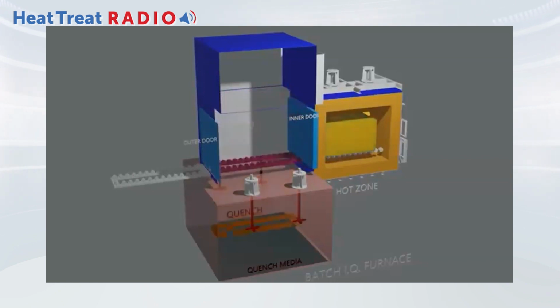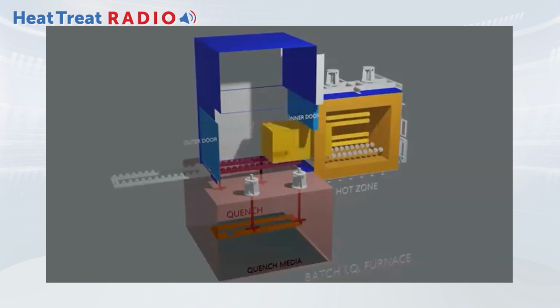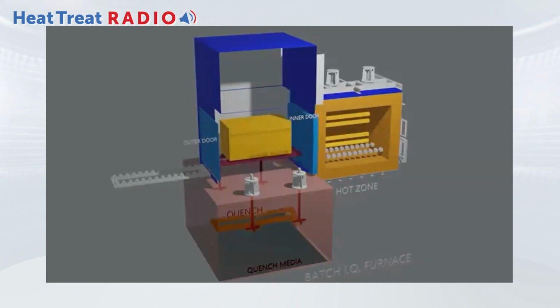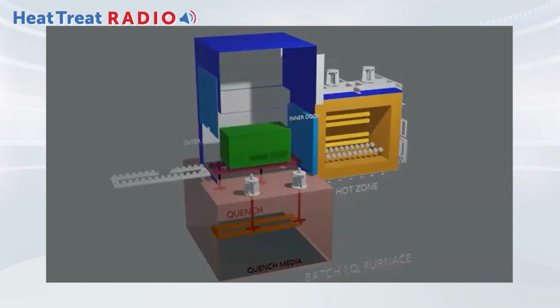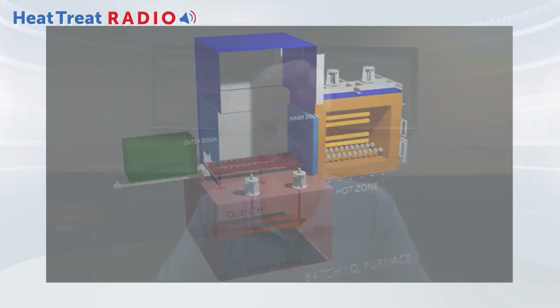Once the load is extracted from the furnace and is put into the top cool chamber, once you reestablish pressure in the vestibule, you can actually open the outer door, put another load in, and start processing the next load while the initial load is being cooled.